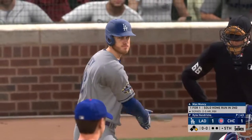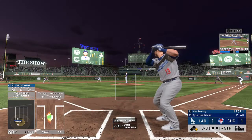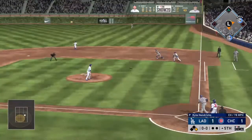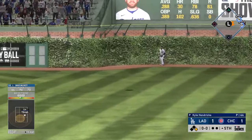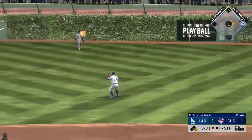And here comes the first baseman, Max Muncy. Yeah, in his last at bat, he hit a changeup out for a home run. So it'll be interesting this at-bat to see if they give him a steady diet of fastballs. The first pitch is hit pretty well out to right. A ball that's carrying. On the warning track, he makes the catch.